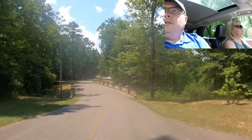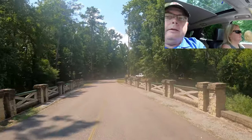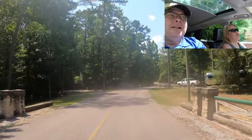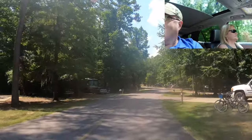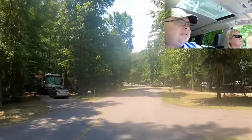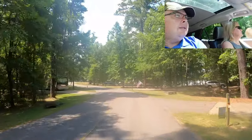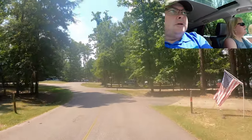This is what they call a bridge. It takes you over water. Doesn't seem to be any trouble down there though. And trouble's up around the corner. Bicycles for sale back there. There's a rig for sale in here too.